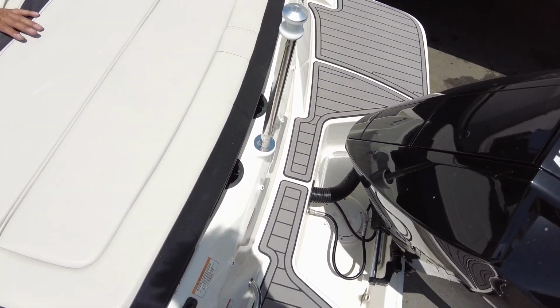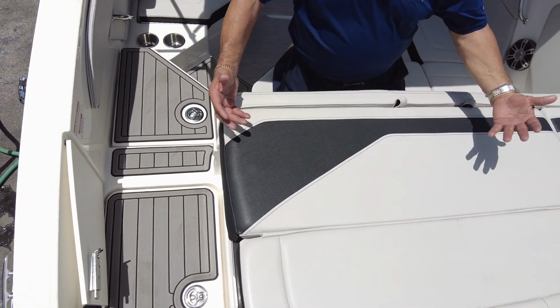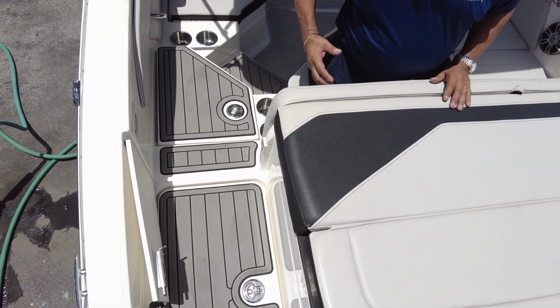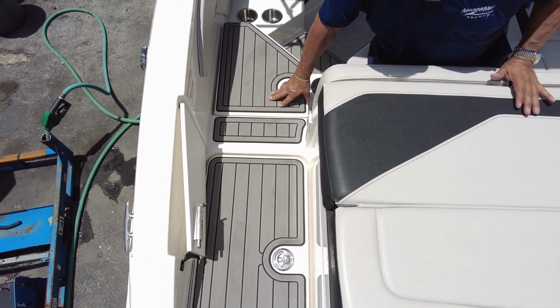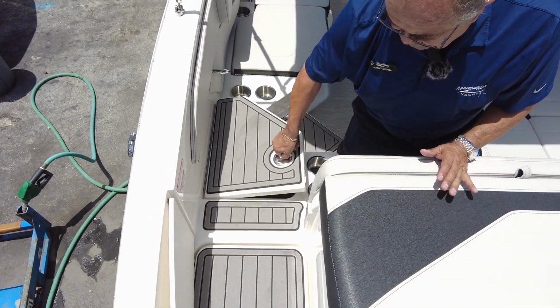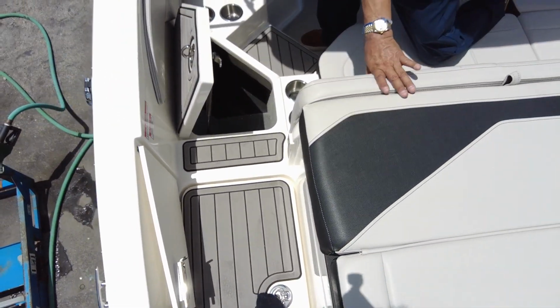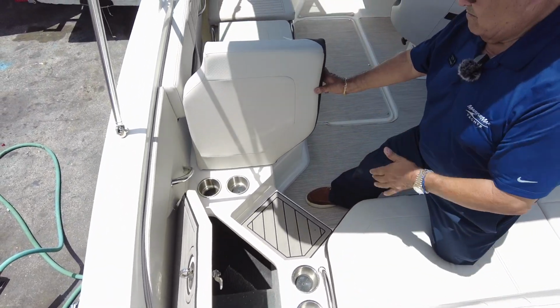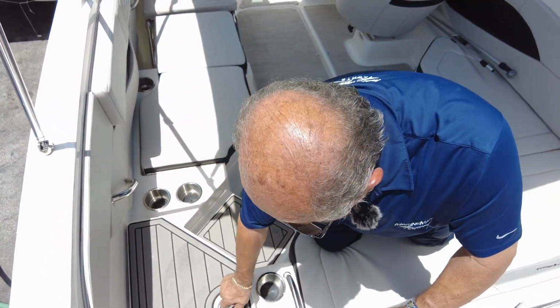Also, it has an entrance that makes it safer and better because you don't have to climb over cushions like in other boats. Everything is non-skid. It has a sand deck, and this boat has a lot of storage everywhere. Very deep storage compartments here, more under the seat. You can put fenders, lines, shoes, inflatable toys when they are deflated.